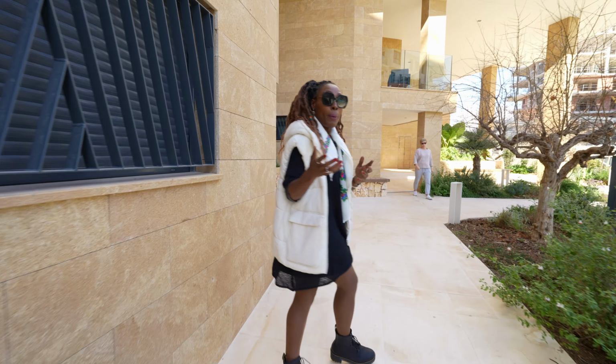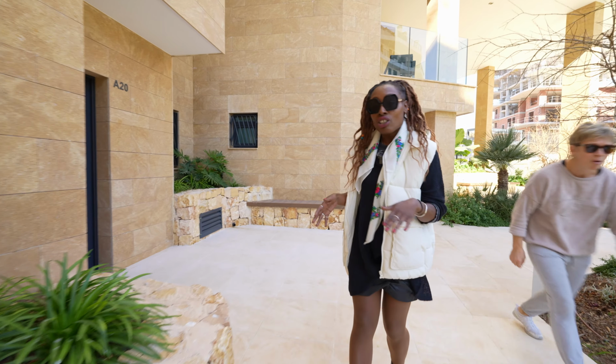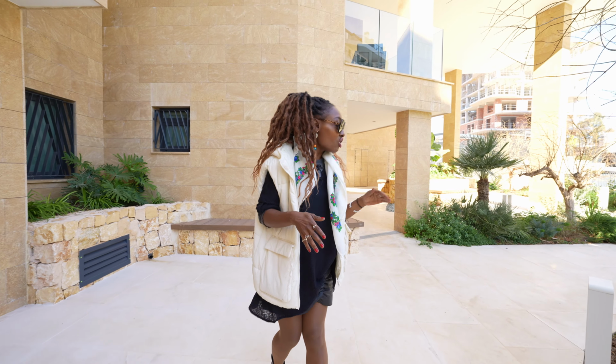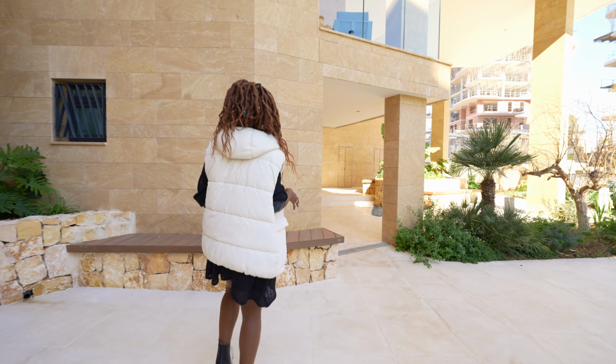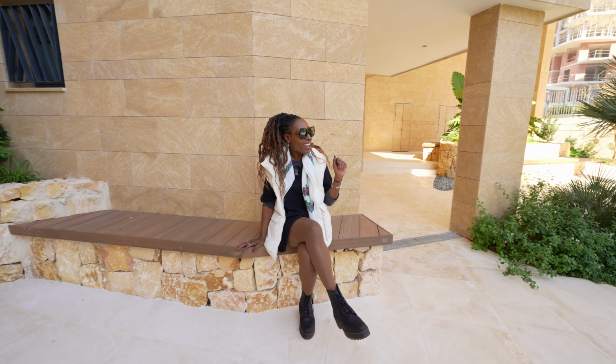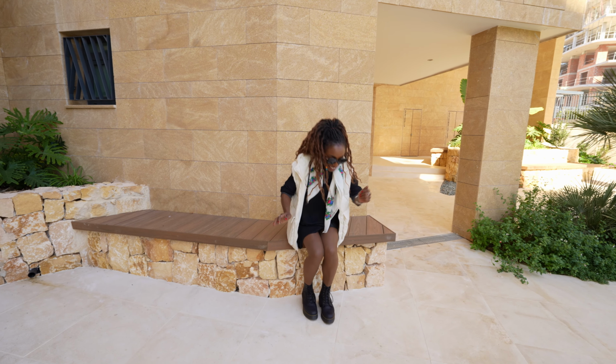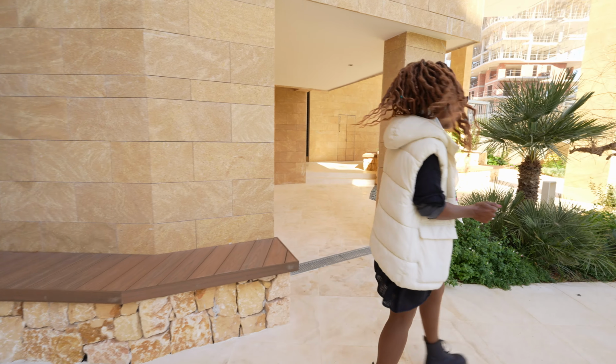What's great is for people with disabled access, there's no stairs to worry about either. Everything is sloped and ramped on a very gentle incline and decline. So I love this. I can sit here with my friend and say, hello, how are you today? Oh, marvellous. And just carry on about my day.